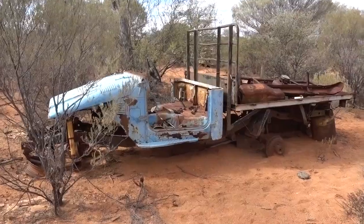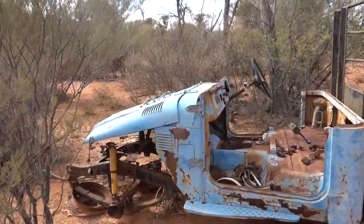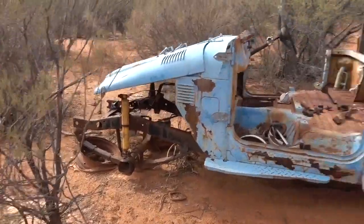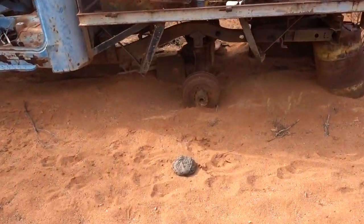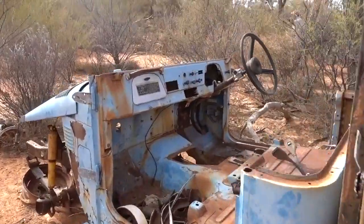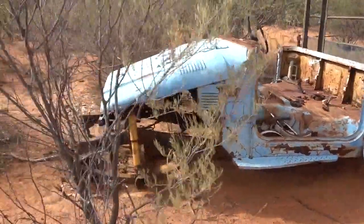There we go, we've got what's left of an old 40 series by the looks of it. There's not much left to help distinguish it, but those bonnets and that front cab assembly there is pretty distinctive. No engine, no hubs, no nothing really. Good bed on the back of it, still got the bull bars there which are a bit munted, still got the diff in it. She's definitely seen a hard life, this old girl. Would have been one of the original farm hacks for this old place.